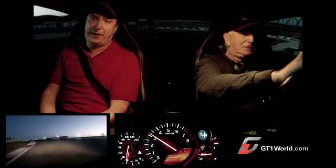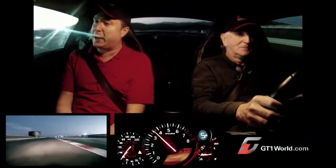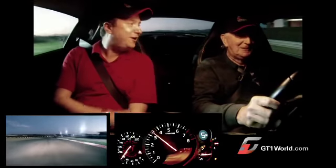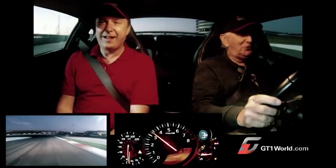480 horsepower as I try and hang on as we go around the left-hander. 3.8 litre engine. You ever driven a Nissan before? A Micra. I learned to drive in a Micra. That's the last time I drove a Nissan. Nice Micra. I don't know where the racetrack goes, to be honest.